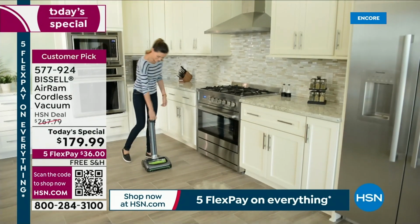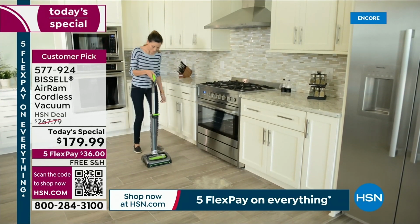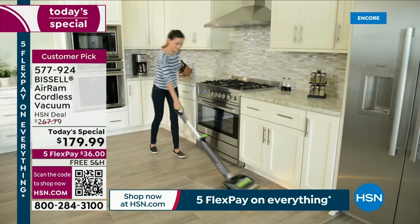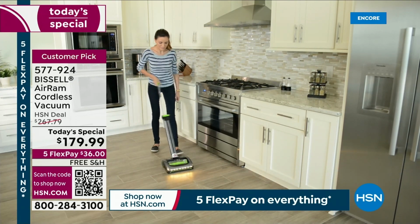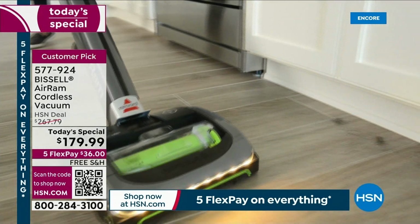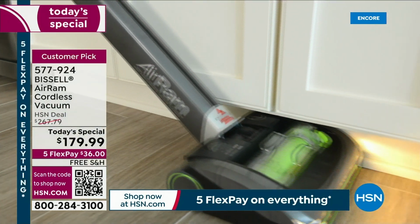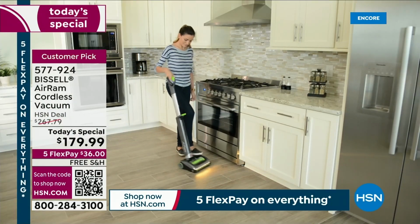And here's the real thing. We all have to have a vacuum. Yes. If you have a dorm, both of my children, I'm now an empty nester, they both have an Air Ram in the dorm because it's easy and it works and it's durable. You can bounce it against the baseboards. I'm a very clumsy vacuumer myself. I still have my original one, like I said, from 7 or 8 years ago.